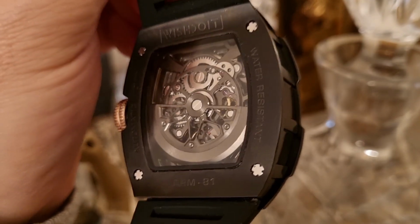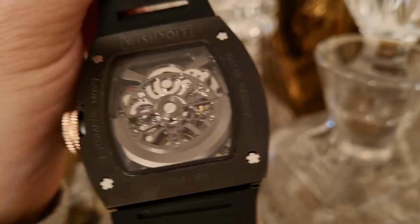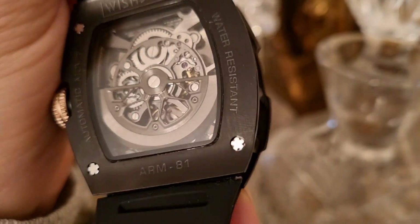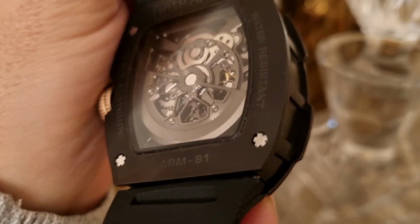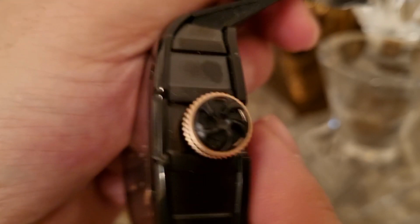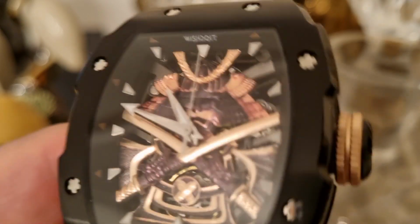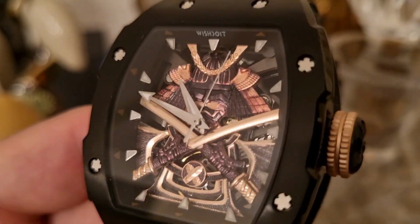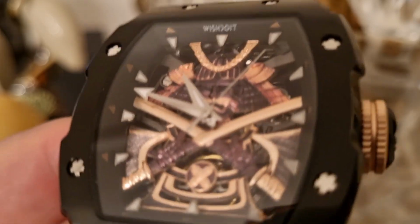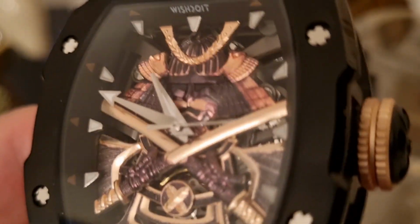This is a limited edition watch, and it comes, I believe, in 300 editions per colorway. And Wishdoit have very kindly given me the Armor 81, my birth year, as a gift to the channel. Very nice indeed. And you can see the crown there, a very big turbine crown. Wow, it's absolutely massive, with that rose gold finishing. And let's take a closer look at the dial itself. You can see the layered dial there. The detail is absolutely immense. Just zooming in for you guys to see the detail and the work that's gone into this watch.